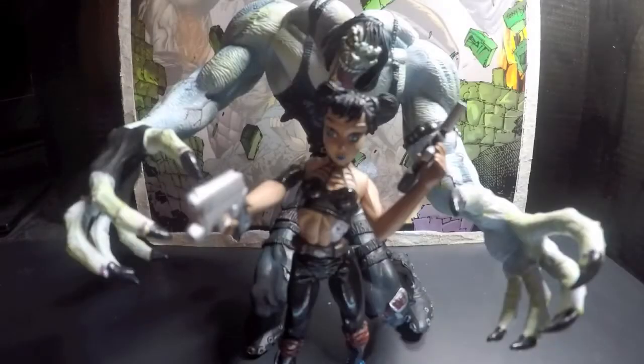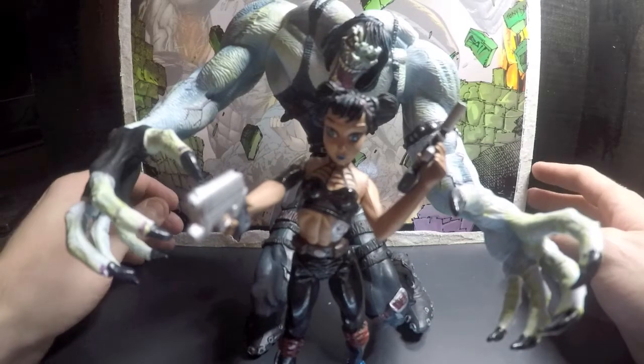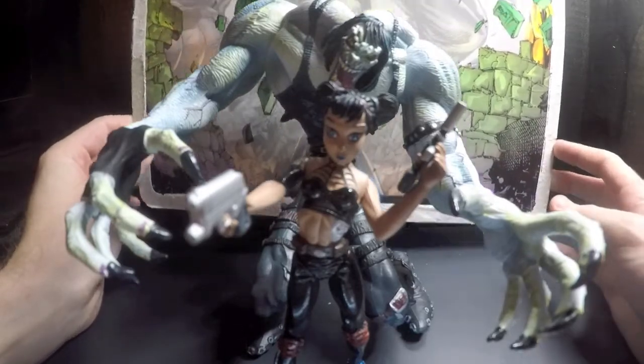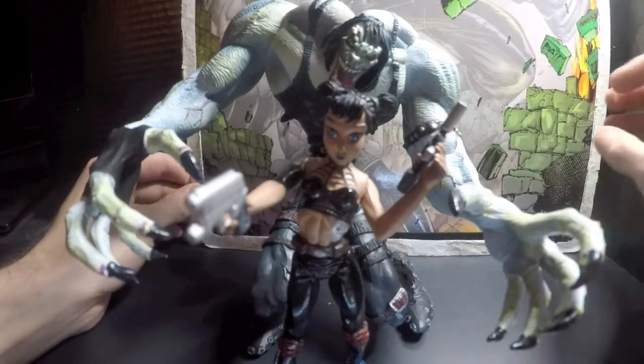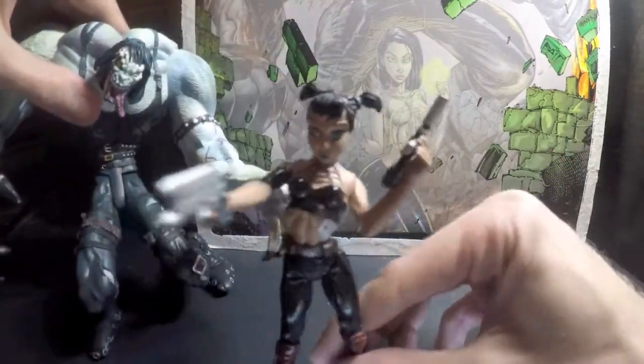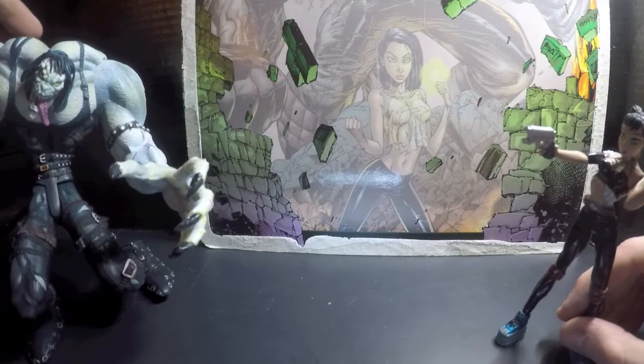Hey guys, welcome back. And here's the figures I should say, out of box. One thing I wanted to note first was if you take a look back at the box art behind them, I'm not sure if you guys can see this in clear detail or not, but we do have a great Tony S. Daniel piece of art here. That kind of gives you an idea of what the 10th is about.